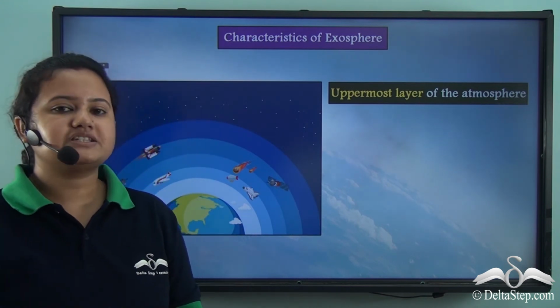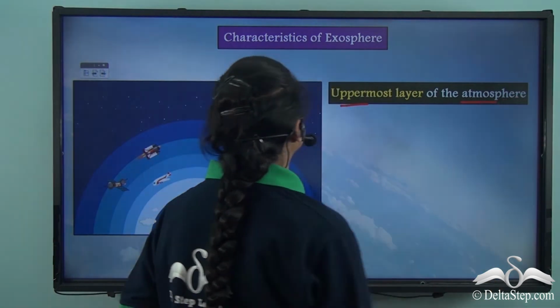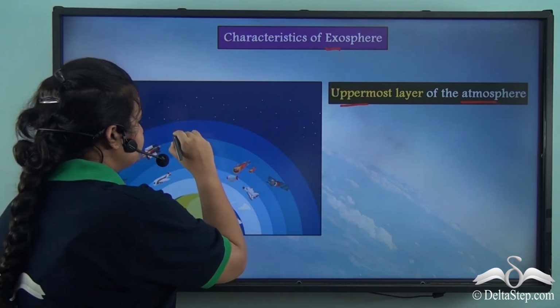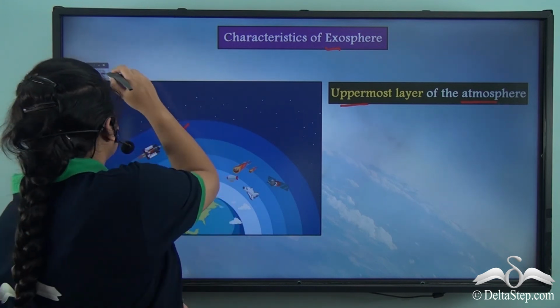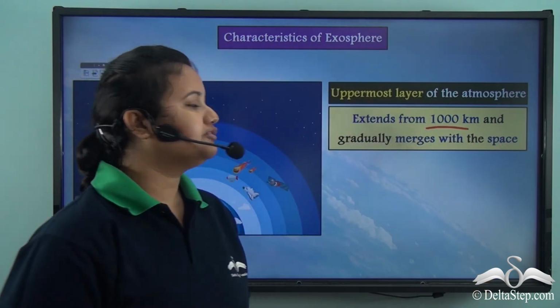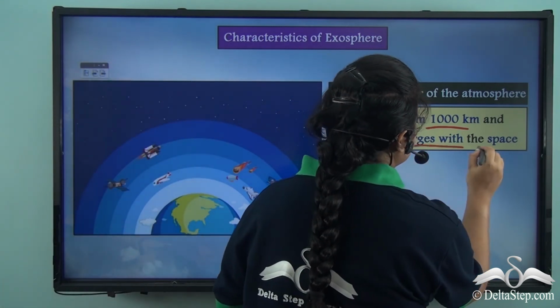Exosphere, as I just mentioned, is the uppermost layer of atmosphere. In fact, the word exo comes from the word exterior. So this outermost layer of atmosphere is called exosphere. Now, exosphere extends from 1000 km above the Earth's surface and gradually merges with space.